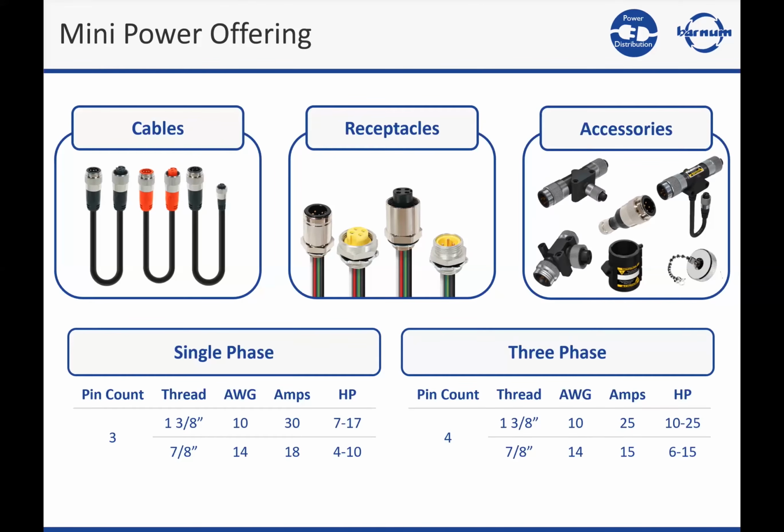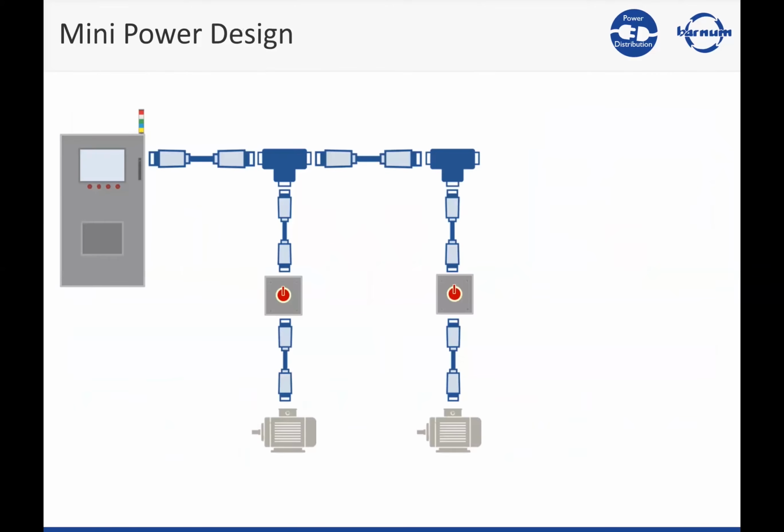Yeah. So let's take a look at the Mini Power design. Excellent. So what we have in this design, in this particular example, is 2 motors that we need to get power to. And conventionally, if you were wiring this either with connectors or even just conventional wiring, you would have to wire each one of these motors back to the cabinet. Yes, you'd have 2 cables, 2 knockouts, 2 wires of LAN. The more motors you have, the more cables running back.